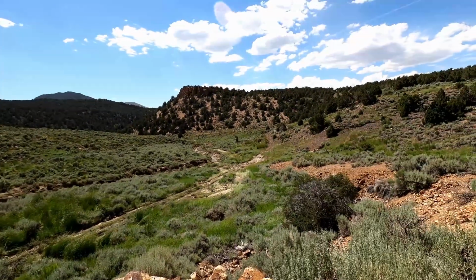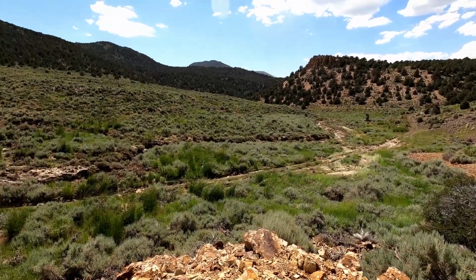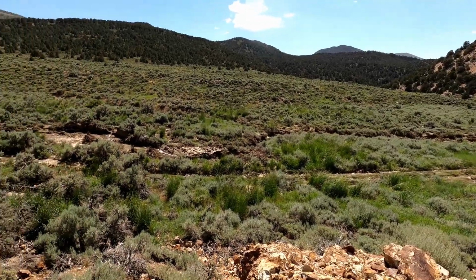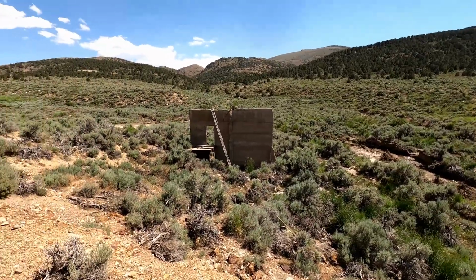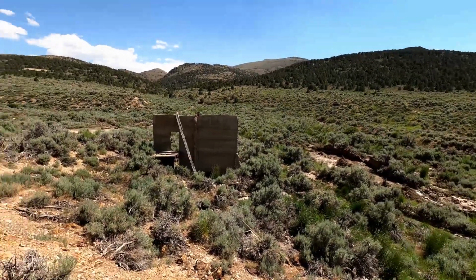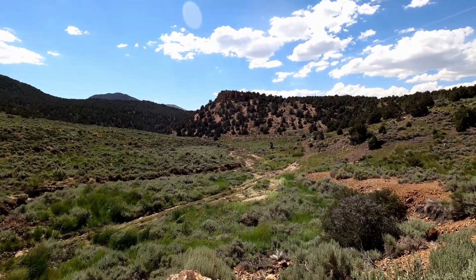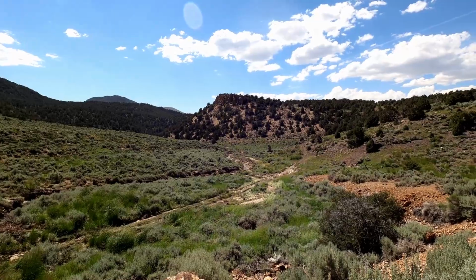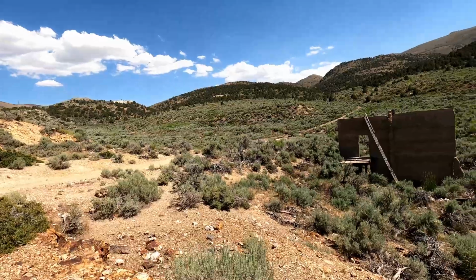All right, folks, here we are at the town site of Aurora. Now, like I said, there's not a whole heck of a lot here anymore. And there has been a whole bunch of water come through here this spring. This is about the only thing left standing. That, I'm not sure what building that was, and the stamp mill down there. We'll try to get down there to take a look at it, but we're going to walk this a little bit before we try to drive down there.